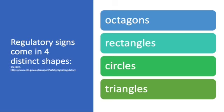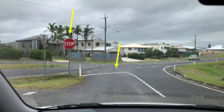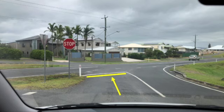Regulatory signs come in 4 distinct shapes: octagons, rectangles, circles, and triangles. At a T-section where 2 roads meet, whether or not at right angles, and one of those roads ends, stop signs and stop lines, that being a continuous line, are used at intersections to control the traffic. When you come to a stop sign, you must stop completely before reaching the stop line, and as close as possible to the line. Where there is no stop line, stop before reaching and as close as possible to the intersection.